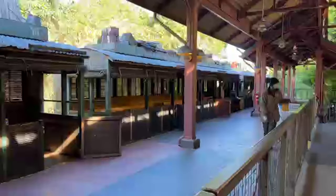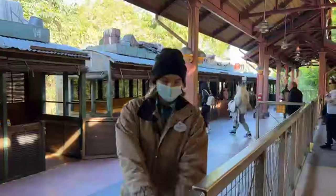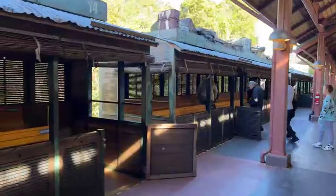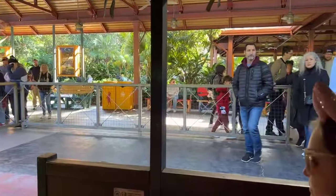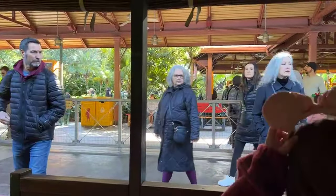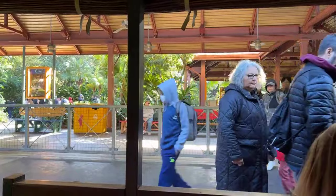Jeffrey says, if it breaks down, how do you get back to the other station? I don't know, but I have to think that Disney has considered this possibility. And there's probably some sort of bus that could take people if needed. That's my guess. I don't know. Yeah, I learned something new that the train is electric. I've never really smelled any fumes from it, but yeah, now I know.